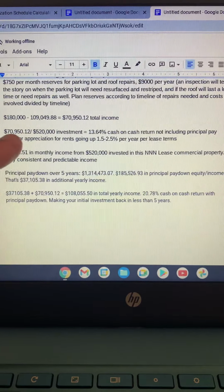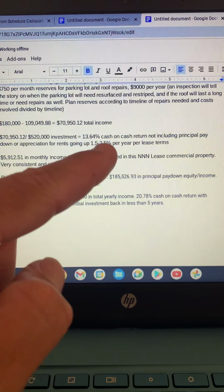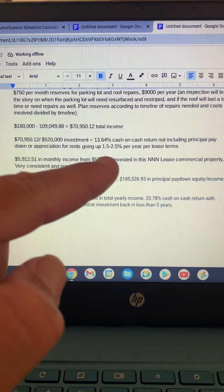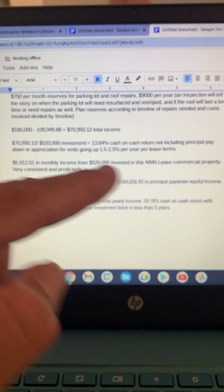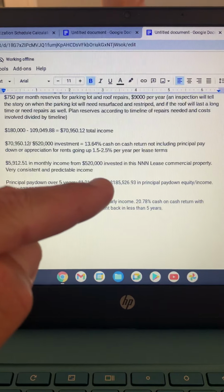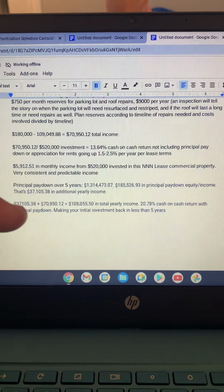So 70,950.12 divided by the $520,000 investment, that's a 13.64% cash on cash return, not including your principal pay down or appreciation for rents, since these rents are going up 1.5 to 2.5% per year, depending on the lease terms, right? So $5,912.51 in monthly income from the $520,000 invested in a triple net lease commercial property is very consistent, very predictable income. Principal pay down over 5 years, guys.